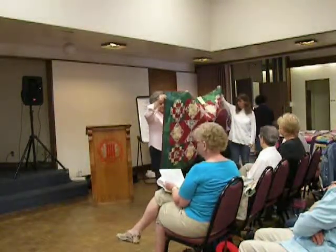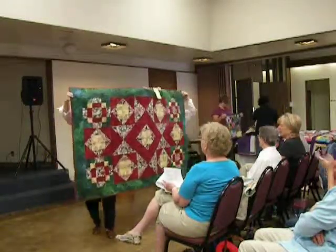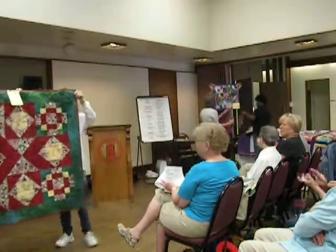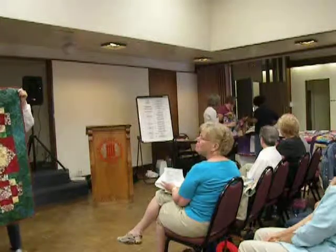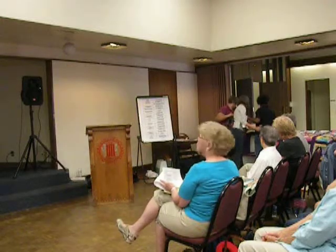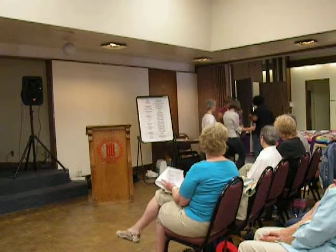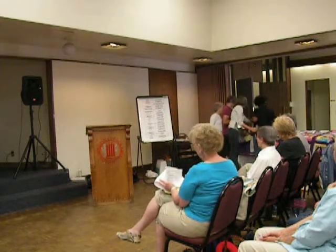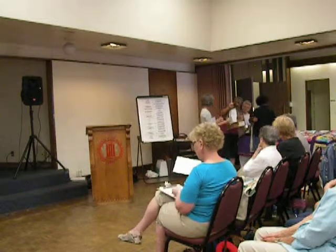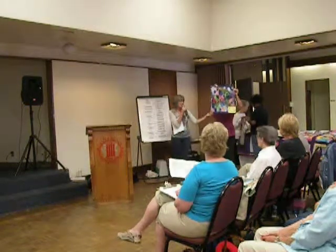This is Debbie Ruglin and Spring Star. And this is in the wall hanging category that we're bringing across. All right. This next one is Mary Moya, and the name of this one is Asteroid Belt in the wall category.